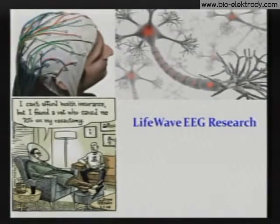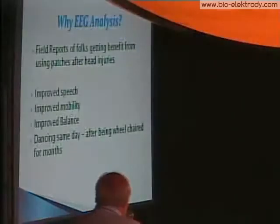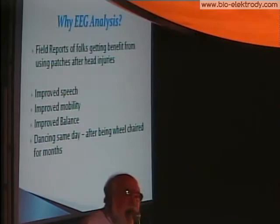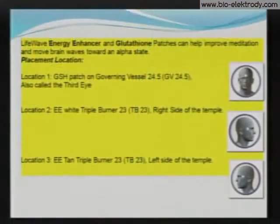We've done EEG work, and this was very important work. We've had this done in 2 different centers now. And what we find, we started doing EEG when we started getting reports for people getting improved speech, improved mobility, improved balance, and even dancing. Time to go. All right, I'm going to go through here and say alpha wave activity increased.